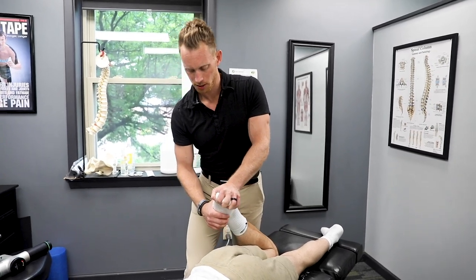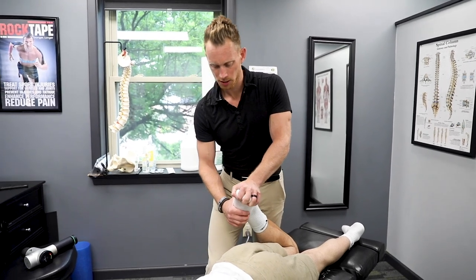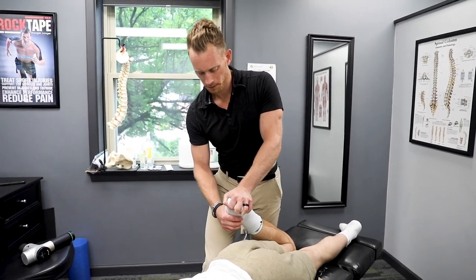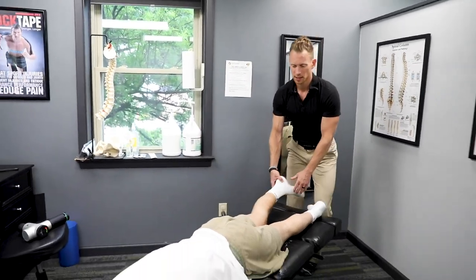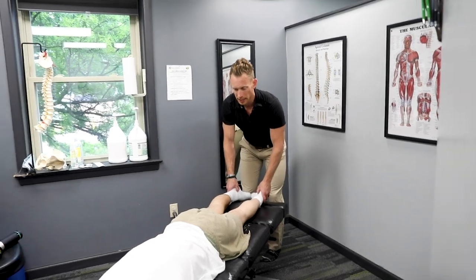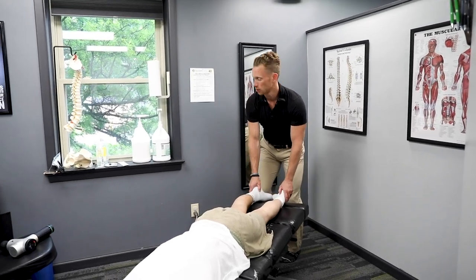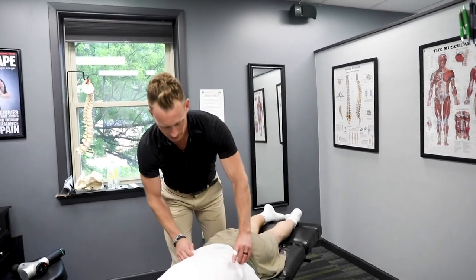Push, push, push. Stop. Push, push, push, and stop. But you can see it's pretty balanced in both legs. So we are gonna do a little more muscle work up in that right side, low back, and the right hip to help improve his range of motion into that internal rotation pattern of his right leg.